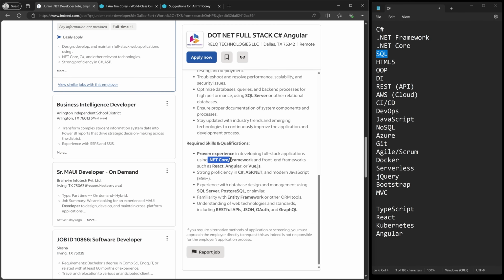Okay, .NET Core / Framework, aha. So they do use .NET Framework. They use Angular, React, and Vue. Okay. C# ASP.NET, they use SQL Server, and they use Postgres. Okay. So that's one to add to your list somewhere. Postgres, Entity Framework, or other ORM tools, and then RESTful APIs, JSON, OAuth, and GraphQL.